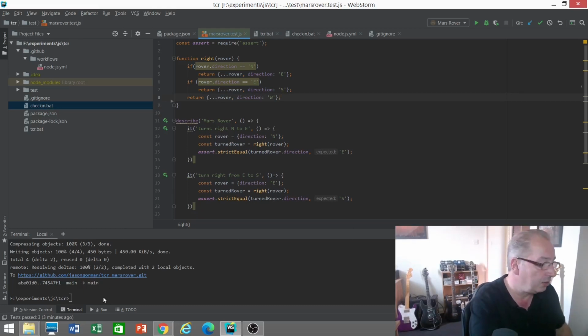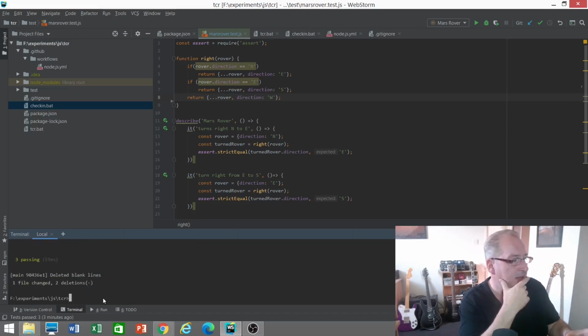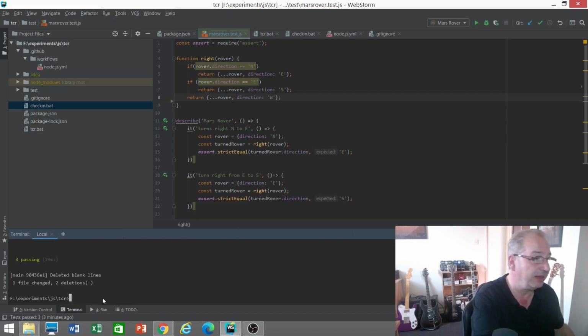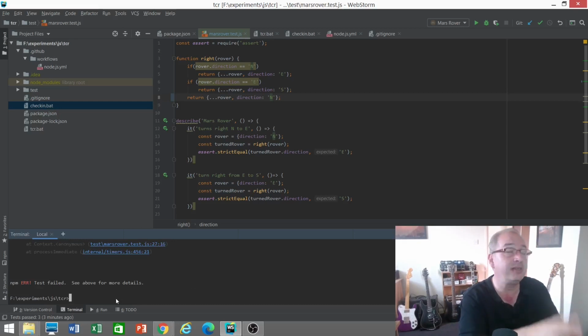If I try to check in with my little batch file here, let's do a check-in, deleted blank lines. Now the tests should pass, and you'll see after the tests it does a commit. If for any reason the tests don't pass, if I attempt to commit that using my little clean check-in utility, failing test, it's a test of a failing test. Okay, it will attempt to run the test, it will fail, and then it doesn't attempt to check it in.